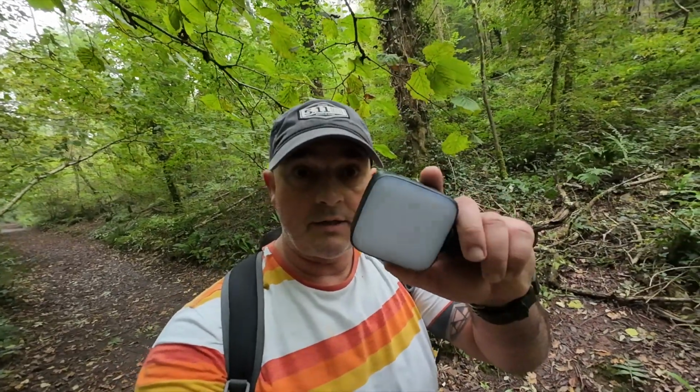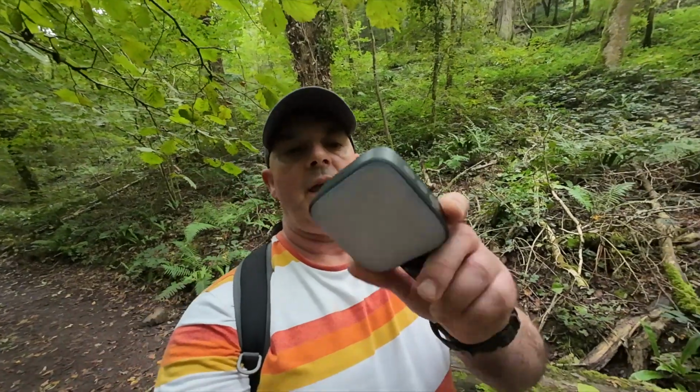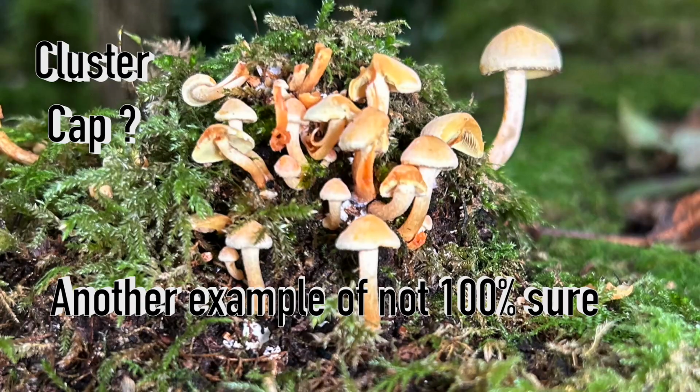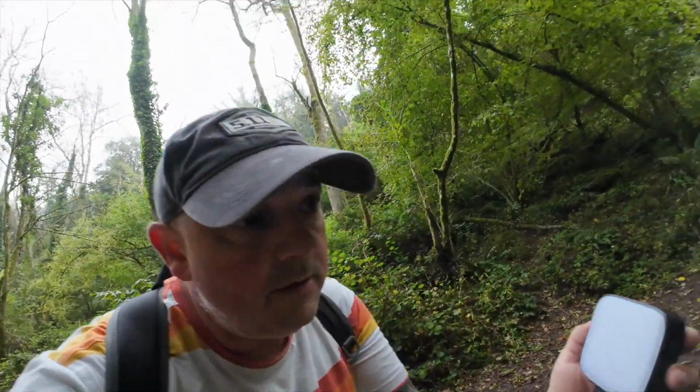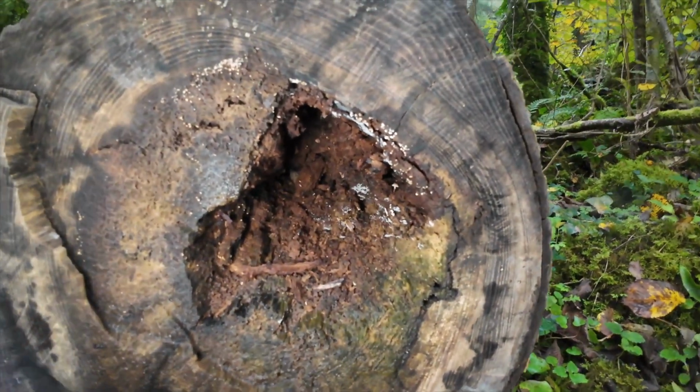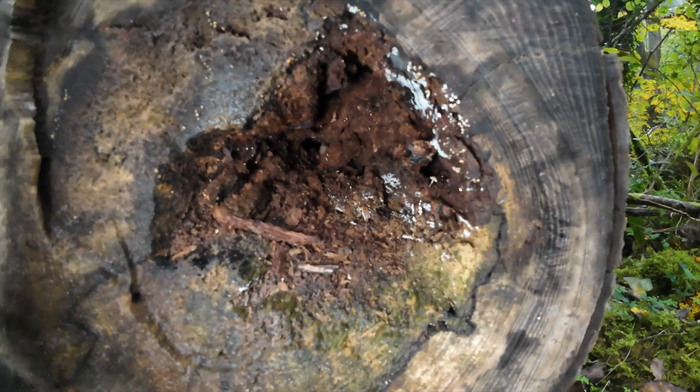I just wanted to show you how much difference some light makes. This is a Woodland F5. It gives me a nice broad light. Wasn't that expensive either. And I'll show you what I'm talking about. Just as an experiment, I'm using this DJI Action 4. What I'm going to try and do is take a picture inside a tree stump.